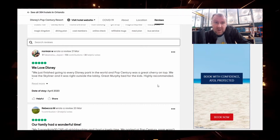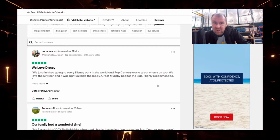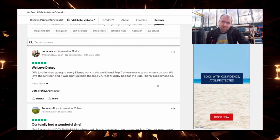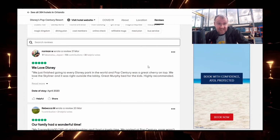We just finished going to every Disney park in the world and Pop Century was a great cherry on top. We love the Skyliner. It was right outside the lobby. Great Murphy bed for the kids, highly recommended. That's the bed what pulls down from the table, guys.